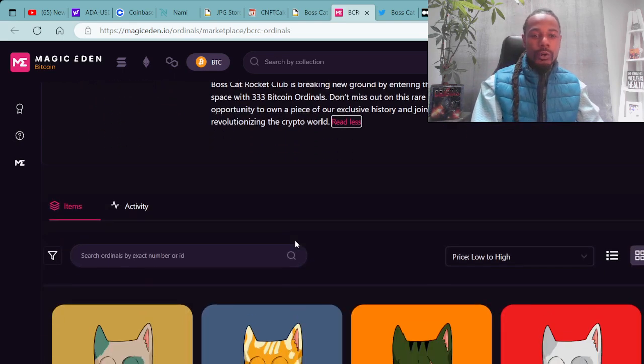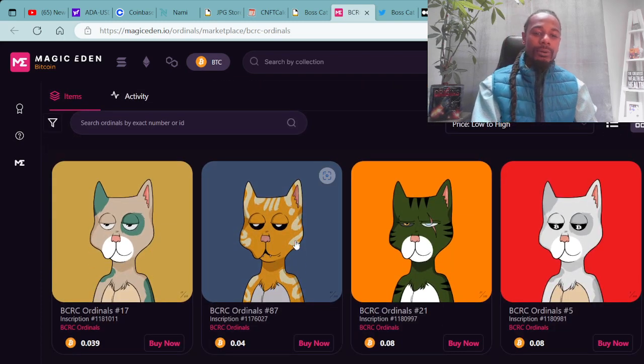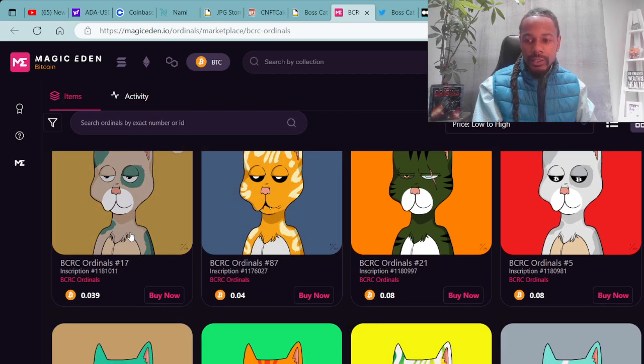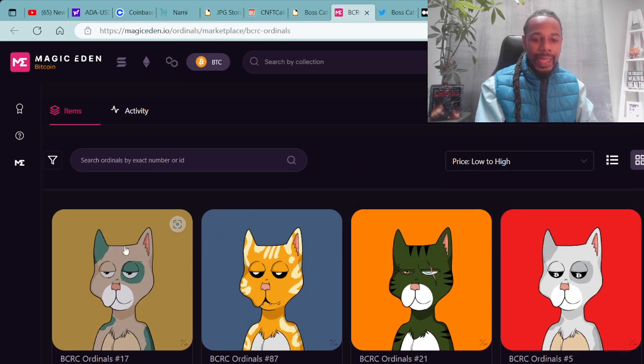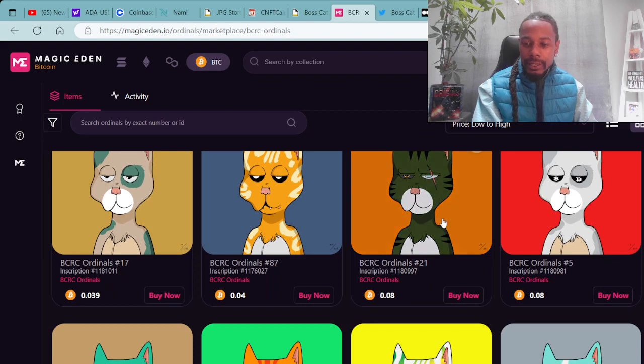Super dope stuff, and we're going to go down here and look further into the details. All right, starting at the 0.039, you have Boss Cat ordinal number 17. All right, these are the different ones that are available for purchase. All right, and there's a small gap. Once this 0.039 and 0.04 has been purchased, the floor price will then be 0.08 Bitcoin, guys. I love the Bitcoin eyes.